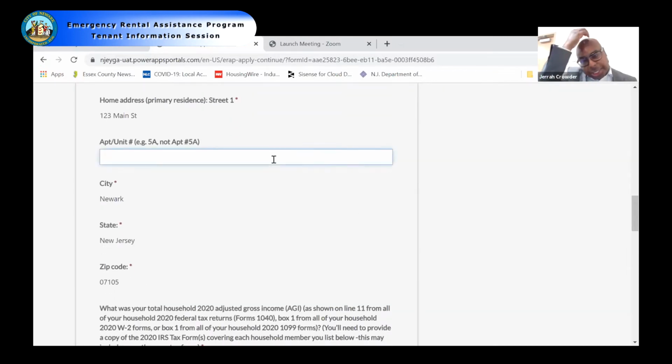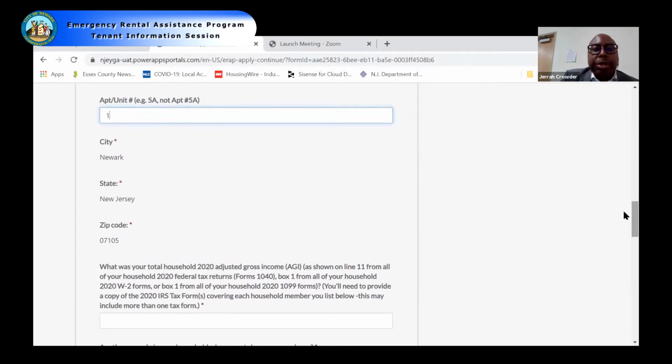Now, what's very important is that I make sure that if I live in a dwelling that has more than one unit, that I identify that unit. This is very important, particularly as landlords register, they will register for each unit which they own and are seeking rental relief. And so in order to match up these applications, it'll be extremely helpful to enter the unit number. Also, once that happens, we'll be able to match up your application with the registration that your landlord may have entered or will enter should they register within this system.